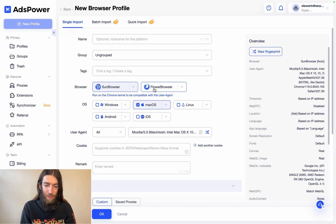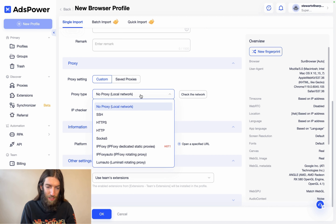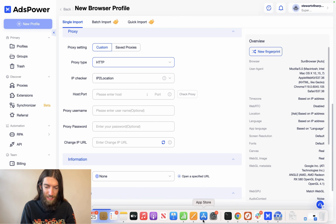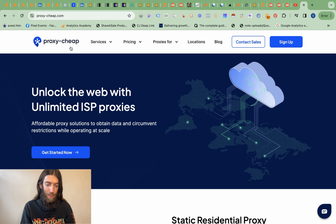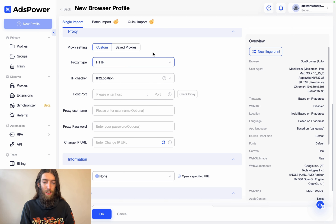So we're going to use either Sun browser or Flower browser, both work. For the name, it makes sense just to use your Reddit account for the name of the profile. And then you just come down here, we change the proxy type from no proxy to HTTP, and then you can add in all your details there, which will be provided from your proxy provider. So I just used proxycheap.com and was able to get a simple static residential proxy for about $3. So then I got all these details which I could add in: host and port, username and password, that's it.